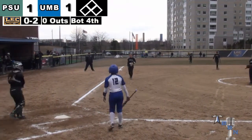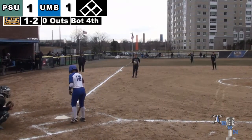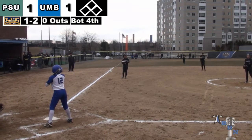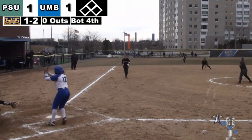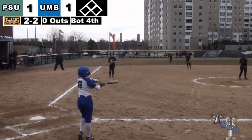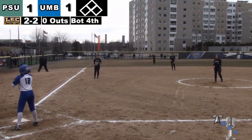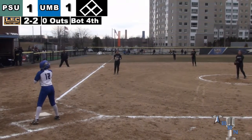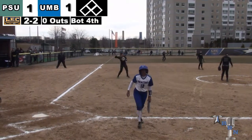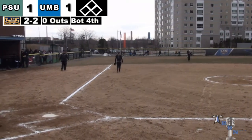And that one over her head, not going to bite that time. So 1-2. And the pitch just missed outside. Good take from Prusmack. Count 2-2. Matthew looks in. And here is the 2-2 pitch. Swing and a miss right there from Prusmack for strike 3. Strikeout number 2 on the day for Kayla Matthew.